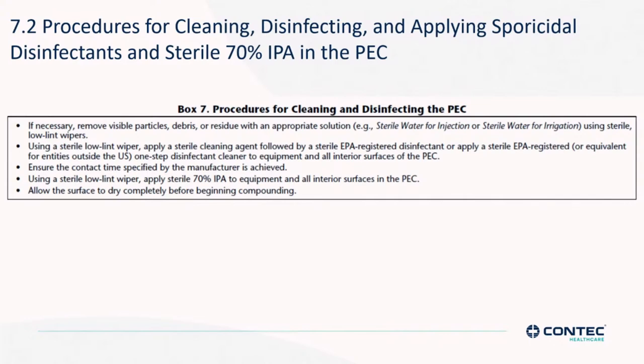But I wanted to point out in this chart, and that's why I asked them to make it full screen, the second bullet point. Again, here we're stressing this is a significant change, that it is a must requirement: using a sterile low-lint wiper, apply a sterile cleaning agent, followed by a sterile EPA-registered disinfectant or an EPA-registered one-step cleaner disinfectant to all surfaces. You need to make sure you achieve that contact time. We're always worried about dwell times. Employees need to know the dwell or contact time for any chemistry that they're using. And then bullet point 4, using a sterile low-lint wipe, apply sterile 70% IPA to all equipment interior surfaces of the PEC. You've got to allow the surfaces to dry before you resume compounding.